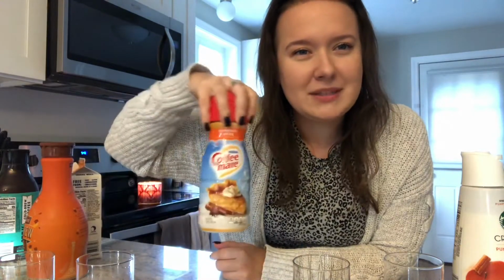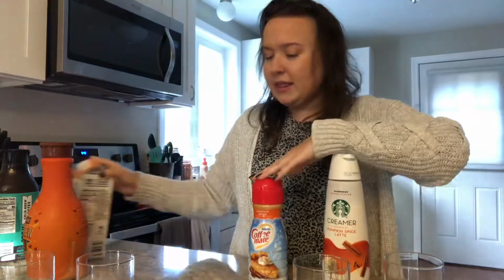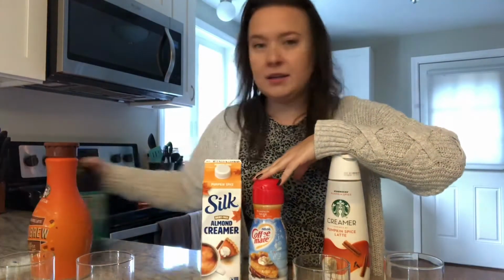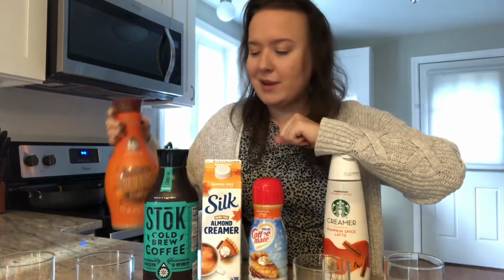The only other one I tried to buy but I could not find is the International Delight brand. I know it exists in probably a similar packaging to this as pumpkin, but I couldn't find it. So this is our lineup today. Going with our Stok, and this one, as I said, is already ready to go.